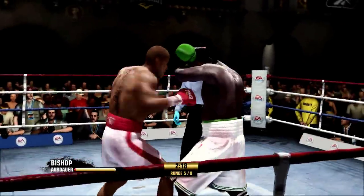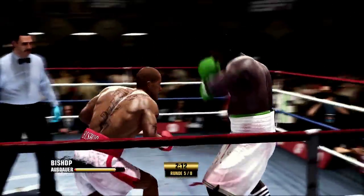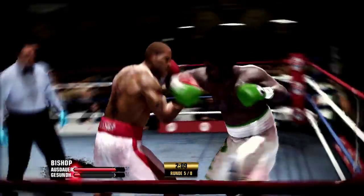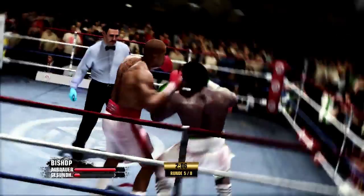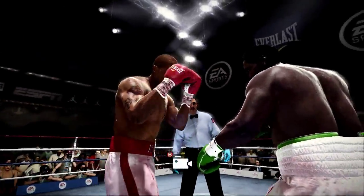Good job with another left hand. This is one of the most impressive, gutsy displays we've ever seen out of Andre. That's a big flush. Did you see that? Andre Bishop is on the receiving end of a power shot that scored the knockdown.